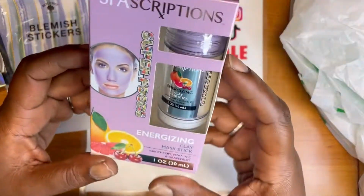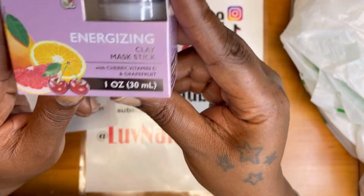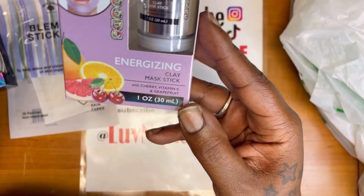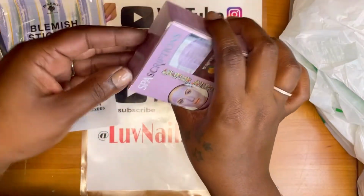I found another Spa Scriptions. It says Superfoods on it, and it's an energizing clay mask stick. I'm so excited about this one. I can't wait to try it. It has cherry, vitamin C, and grapefruit. Here, I'm going to open it.